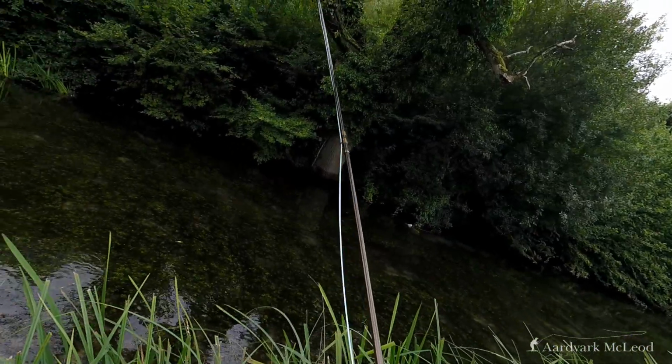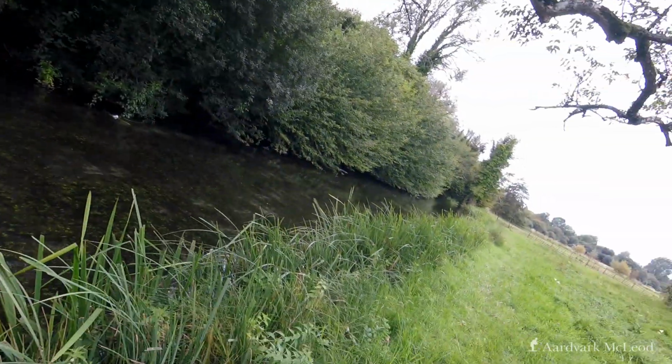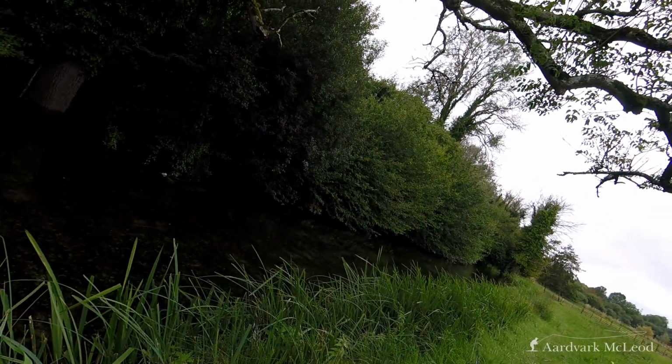Oh, well done, Pete. Just chuck a whole leader straight up into the tree. Oh, I think we got lucky there. That grayling just came and smashed it. So I just struck the whole leader straight into the tree. But I think, yeah, I got away with that one.